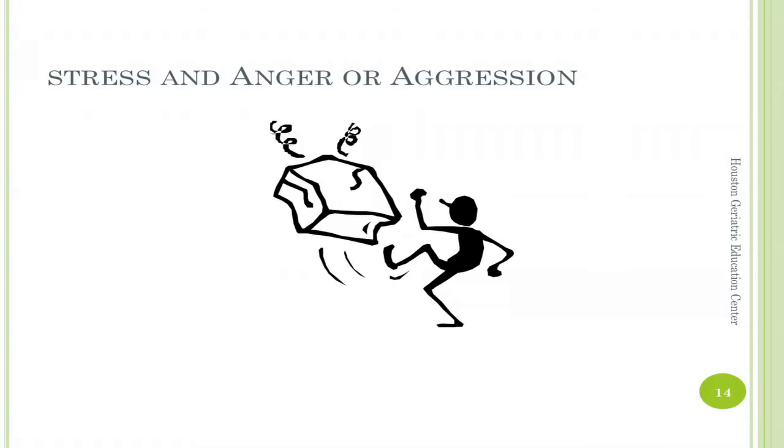Anger or aggressive feelings may be misdirected at individuals who are not responsible. Realizing the true source of frustration and dealing with the situation positively can help the individual overcome their anger and aggressive feelings.